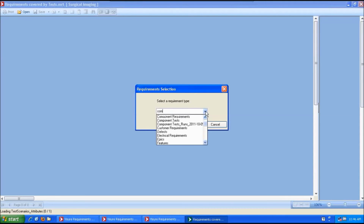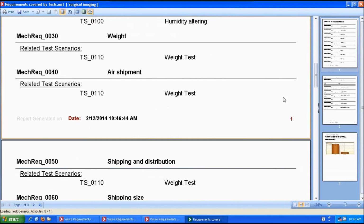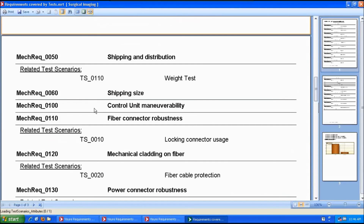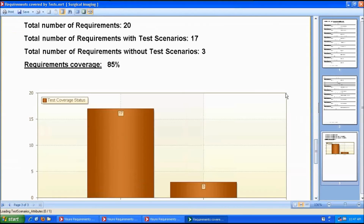Okay, so just select the component requirements. This is maybe the subsystem requirements. What it is displaying is the subsystem requirements or component requirements along with the related test cases here. And I can quickly identify that I have some requirements here not being covered by a test case. And it is really useful to count on some metrics like this one, where I can see the percentage of requirements being covered by test cases and how many I have not being covered by test cases, just as an example.